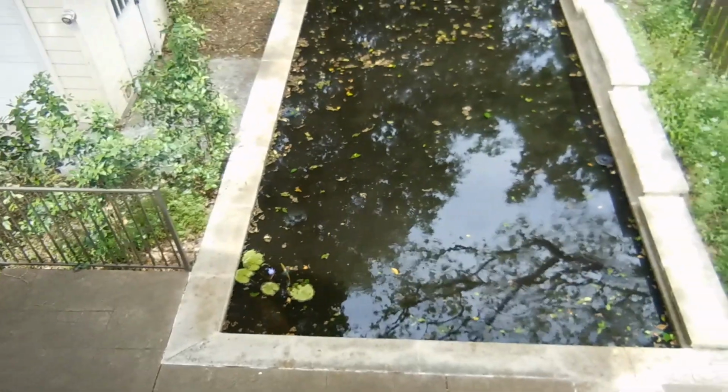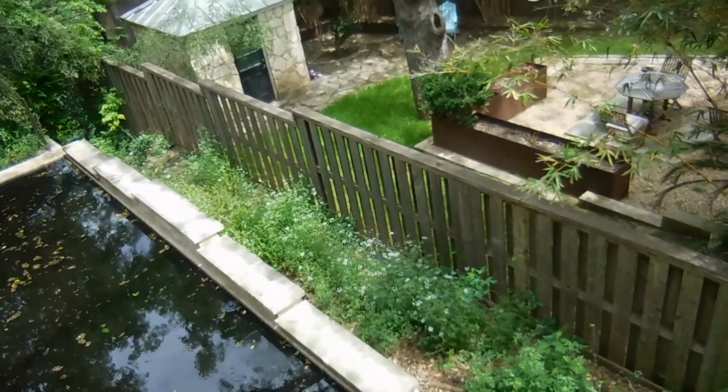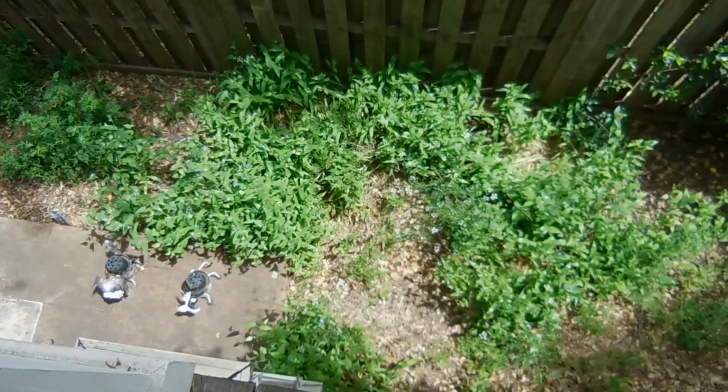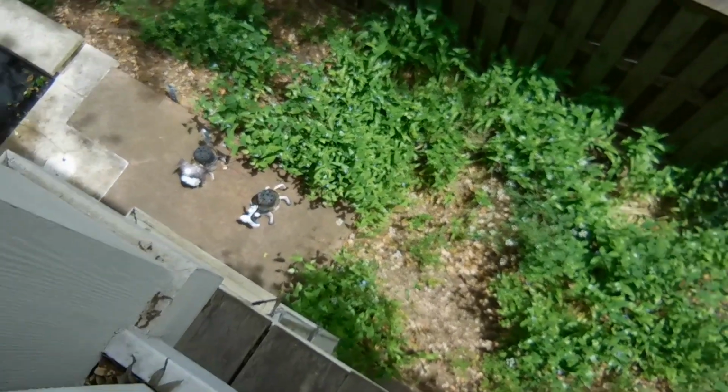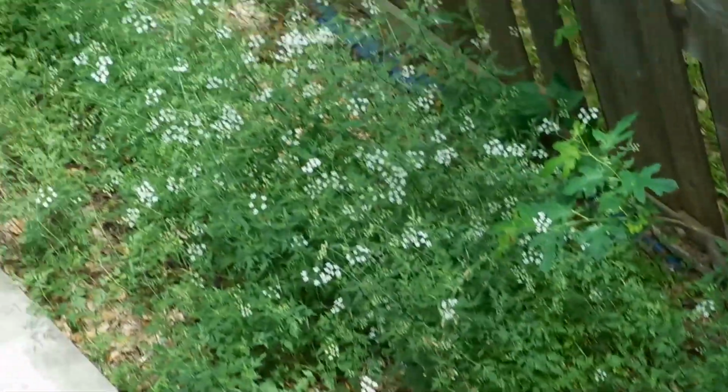So anyway, real quick, so we have some new landscaping that I have here. This is a new baby tree. And we have some Texas wildflowers here, some more purple flowers, as you can see. Look at that. Texas wildflowers right along the side.